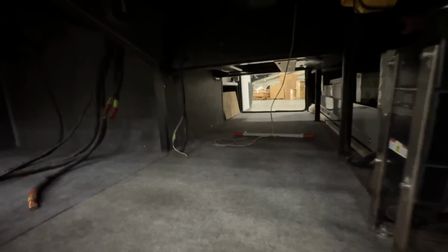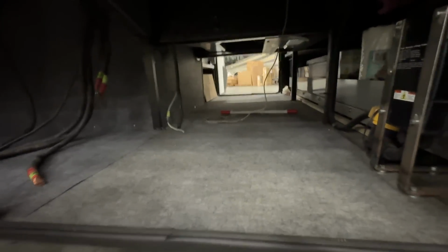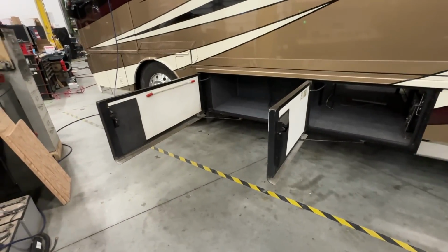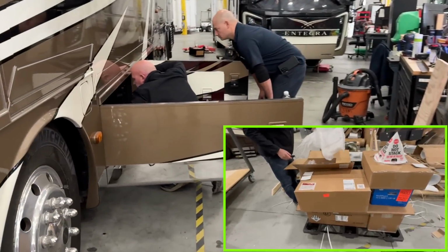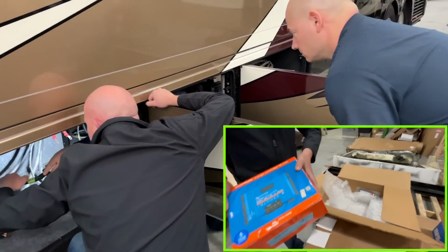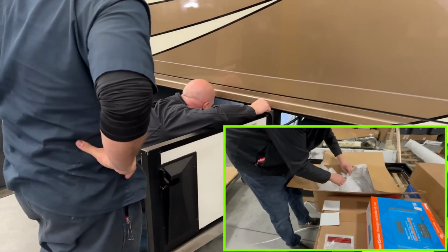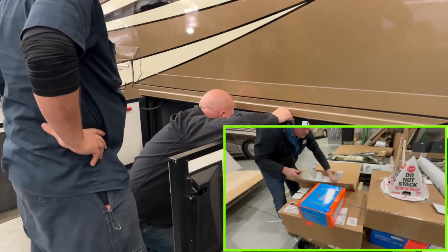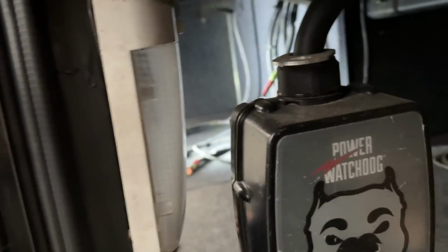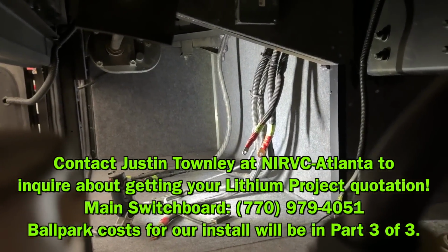But as roomy as this area looks, it didn't take long before Matt, Justin, and Jim showed up and started plotting on how they were going to throw all this equipment in and quickly use up all that space. What you're seeing here is actually the project handoff now between Jim, and he's handing it off to Matt. It's the guy standing on the left here, and he's going to be doing all the wiring. The guy that's kneeling there, that's Justin Townley. He's the service manager, and he's kind of running the whole show here.